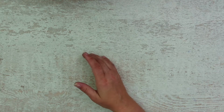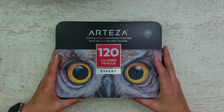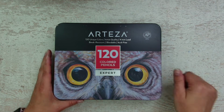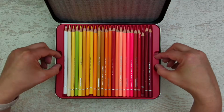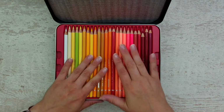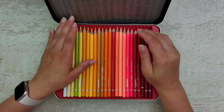Then we had Artisan. They started with the release of a small set of 24 pencils, 36 pencils, 48 pencils, 72 pencils, and in the end they released 120 color pencils. And once they released this set, they were gone. You cannot find the Artisan pencils anymore, and they were for a while really big in the coloring community.